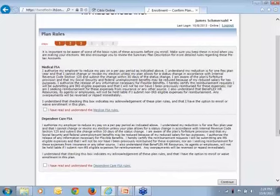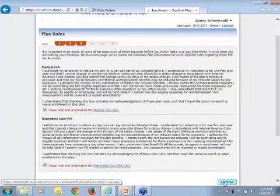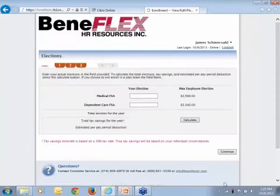So at this point, there is an agreement that each participant signs that says that they have read and understand the rules of the medical FSA, and they've read and understand the rules of the dependent care account. They do have to check both of these boxes before they will be allowed to continue. So they are checking to say that they understand that they have been offered both of these benefits for the year. And at this point, they can enter their election.